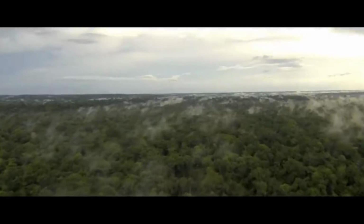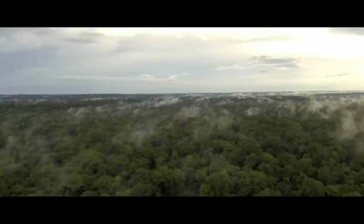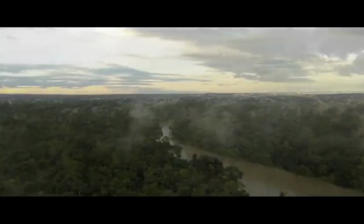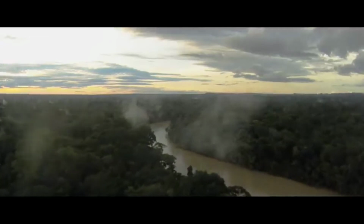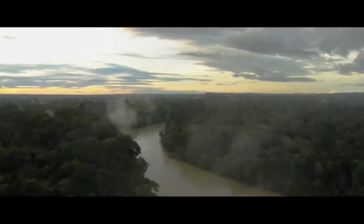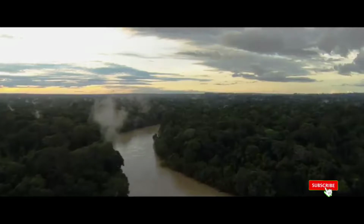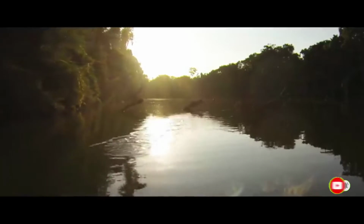The Amazon rainforest, the planet's impenetrable green sea. Within these remote depths runs the Las Piedras River, which forms part of the longest tributary to the Amazon. In the jungles surrounding the headwaters of the river, life remains much as it has done for thousands of years.